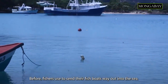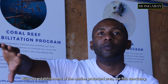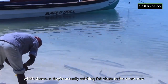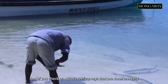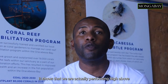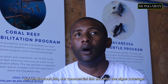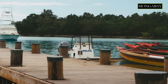Before, fishers used to send their fish pots way out into the sea. With the establishment of the marine protected area, the fish sanctuary, we realize that the fish pots are right on the edge of the sanctuary boundary, which shows that they are actually catching fish closer to the shore now. And if you check the reef surveys that are done annually, it shows that we're actually performing high above national standards as it concerns our reef health, our herbivorous fish, our commercial fish, and also the algae coverage.